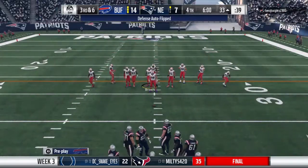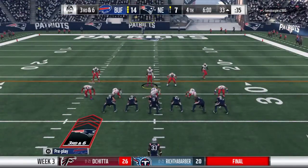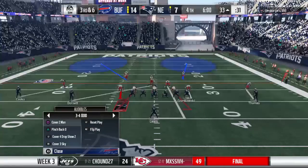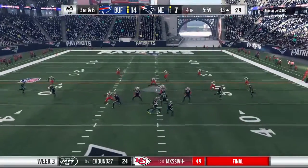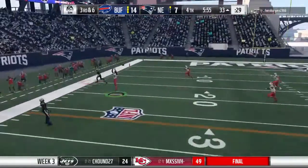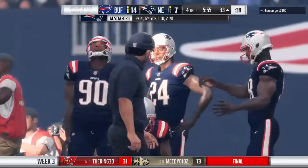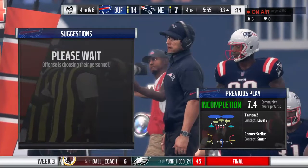New England on third down. 3 for 7 so far in this game. This will be 3rd and 6. Now Stafford. And he couldn't hang on. Almost an interception there defensively. Instead, it brings up 4th.